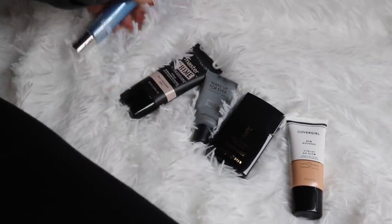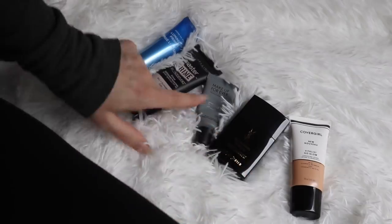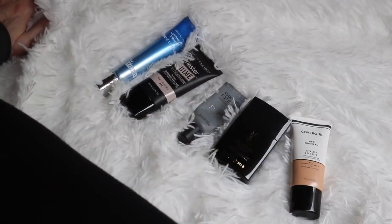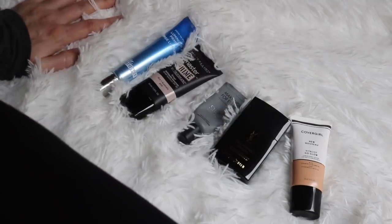I got rid of 5 primers, mostly full size, just one mini here, and all of these are primers that I actually like, and I think I would have used up completely had I not owned so much product. So I feel good that I was able to whittle it down a little bit. I just have a lot that I love right now, and that's not a bad problem to have. So these 5 primers are working their way out of my collection.